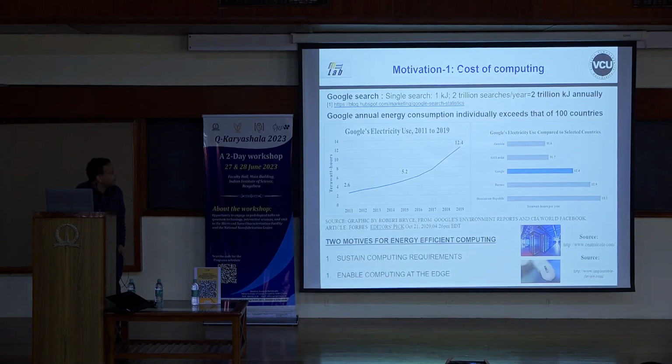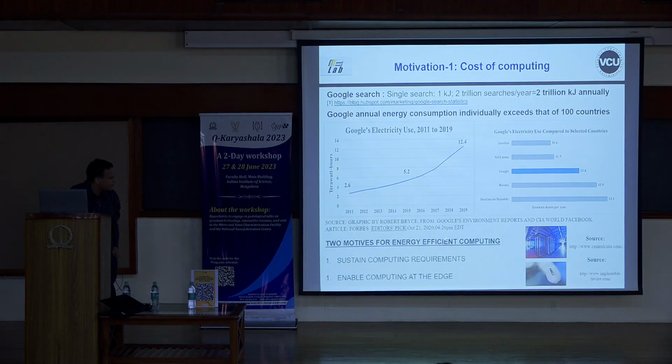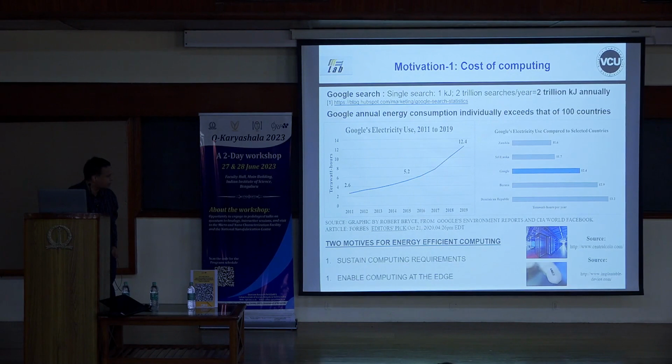One of the important motivations for why people are looking for energy efficiency in computing is the cost of computing. For example, a single Google search takes 1 kilojoule of energy. If you do 2 trillion searches a year, that is the cost. And if you look at the consumption of energy by a single company in 2019, it exceeds that of some countries, and this is growing exponentially. Very soon, our cost in society is not how much energy you consume or how much carbon dioxide you emit by going in a car or plane from here to there, but just for doing computing. That was not significant, but it is increasingly becoming significant. Therefore, we have to start addressing the issue of energy efficiency of computing in the long run.